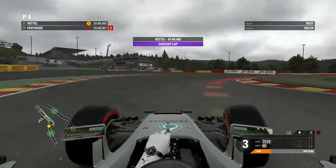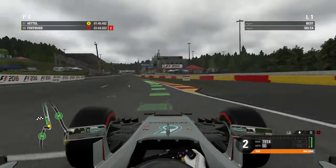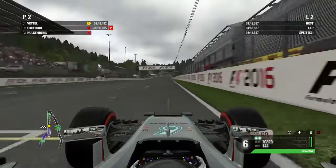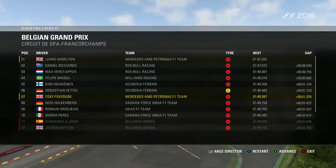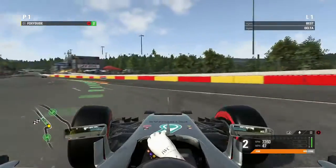Down into Q2 we go here. Sebastian Vettel sets the fastest lap of the qualifying session in Q2 on the soft tyres. I've had a really scruffy lap on these super soft tyres. I've barely hit the apexes in any of the middle sector, and that dropped me very far down to P7 for Q2, but I was looking confident going into Q3.